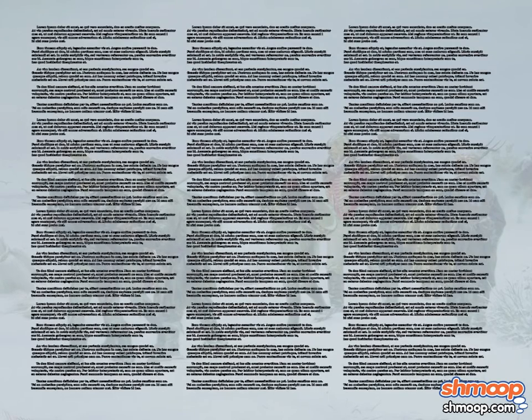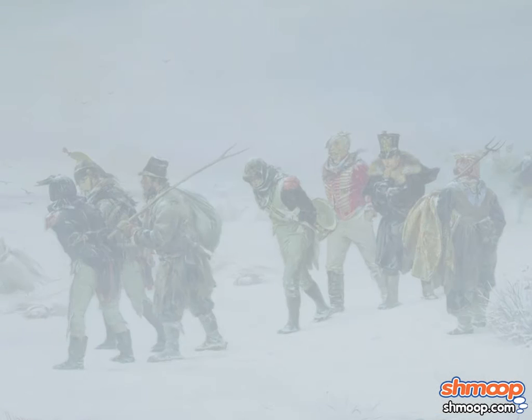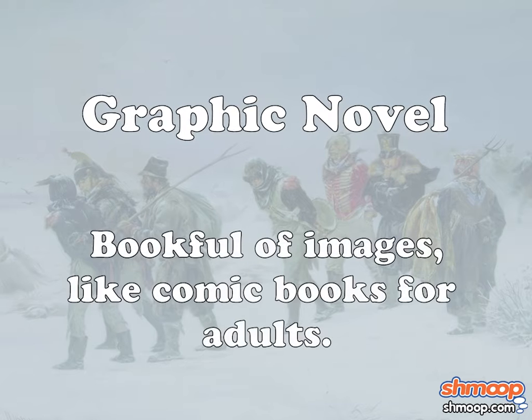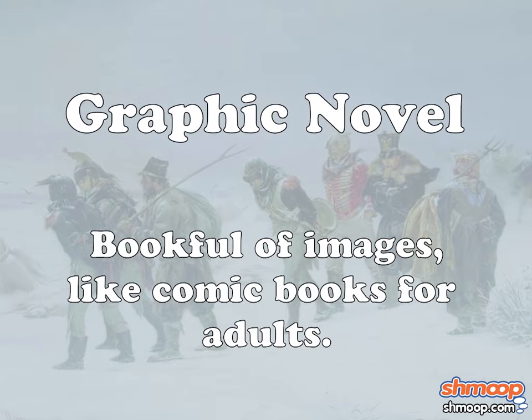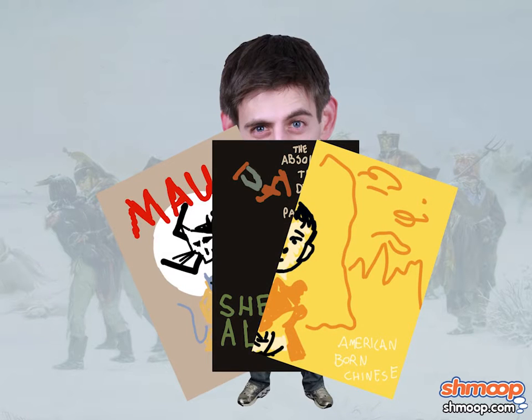An author can go on for pages and pages describing the utter horror and desolation of Nazi Germany, but just one image can drive it all home. Or better yet, a whole book full of images. Otherwise known as a graphic novel, they're like comic books for adults. Although we've been in those stores, so let's be honest, comic books are comic books for adults.